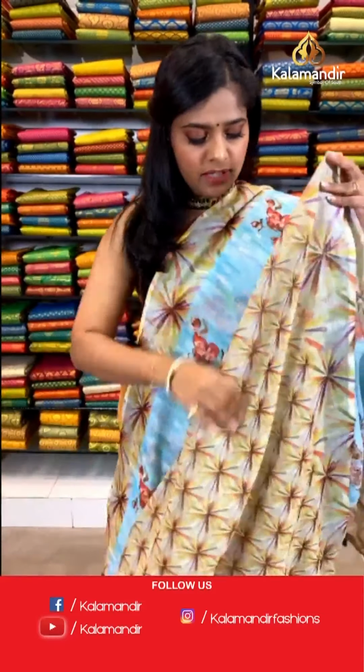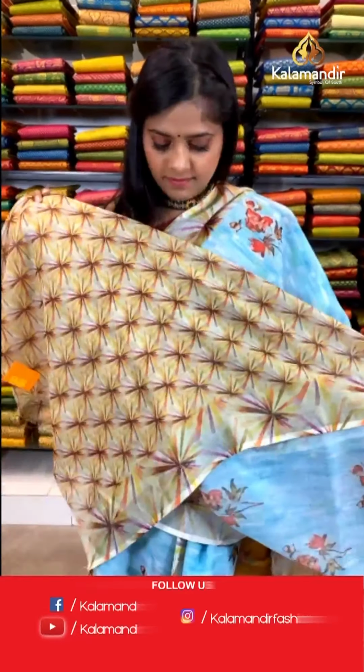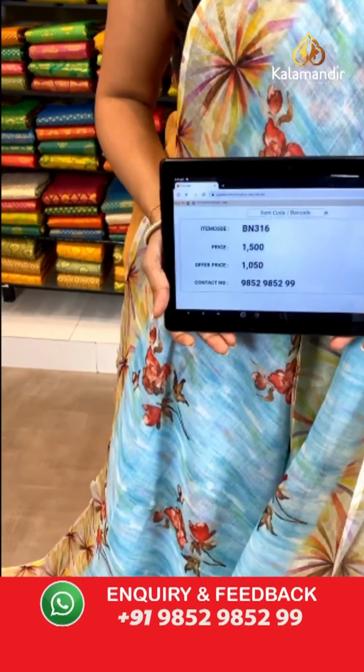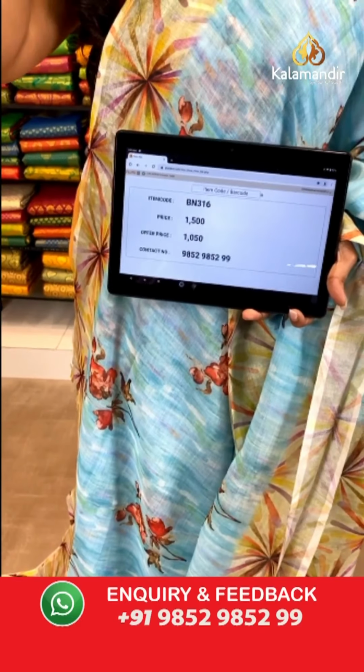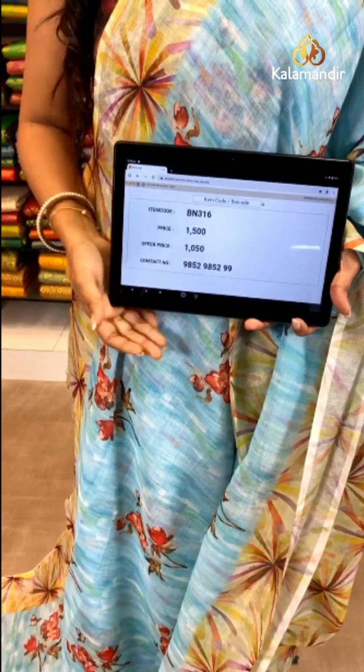And similar to the border, blouse piece. Let's see the pricing. Sari code is BN316, actual price is 1,500 rupees and offer price is 1,050 rupees.